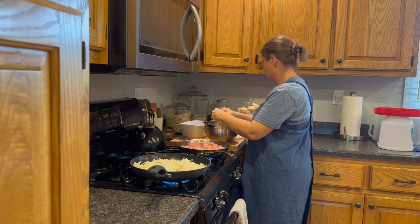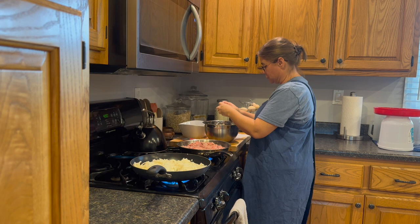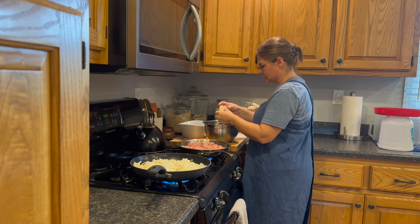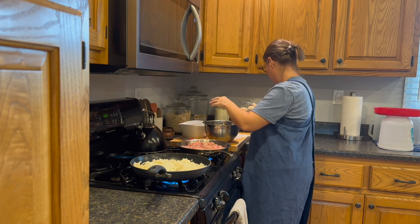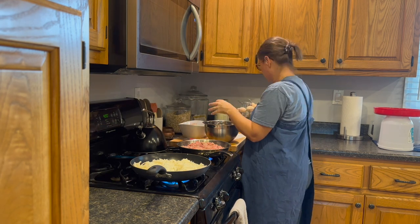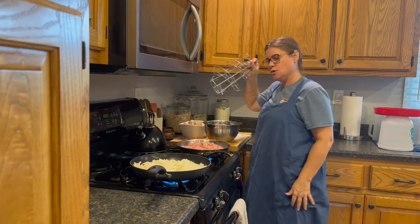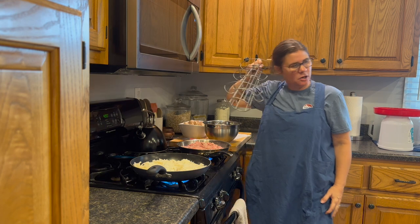Some of these are small because my little ones that are just starting to lay, they lay smaller eggs in the beginning. They're real cute though. One egg container down, three to go.